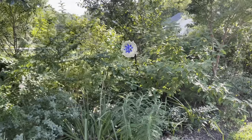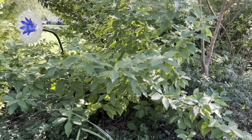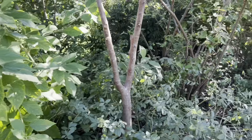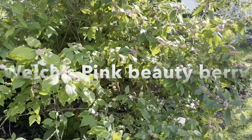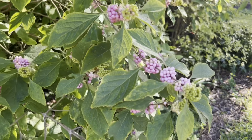Here in the shrub border, the calycanthus are starting to really get berried up. This is C. acuminata, which is always the latest to show color. But over here, the Welch is pink. This has transformed significantly since my last garden tour. I think it's such a charming color.